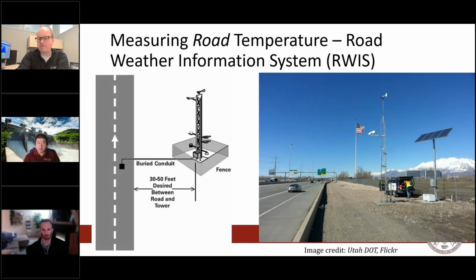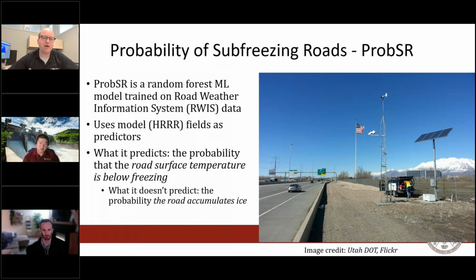And these are basically weather towers that measure wind and temperature and other meteorological variables, paired with a sensor in the pavement connected to that tower. And so you get the pavement temperature from this RWIS station. This has allowed us to develop what we call the probability of subfreezing roads, or ProbSR product.